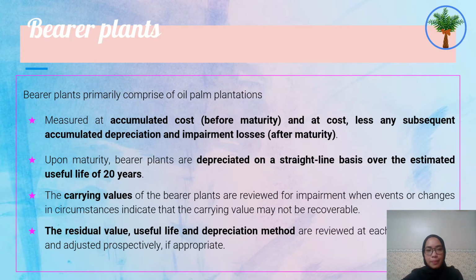Okay, next, bearer plants. Bearer plants primarily comprise oil palm plantations. They are measured at accumulated costs before maturity, less any subsequent accumulated depreciation and impairment loss after maturity. Upon maturity, bearer plants are depreciated on a straight-line basis over the estimated useful life of 20 years. The carrying value of the bearer plants is reviewed for impairment when events or changes in circumstances indicate that the carrying value may not be recoverable. The residual value, useful life and depreciation method are reviewed at each reporting date and adjusted prospectively if appropriate.